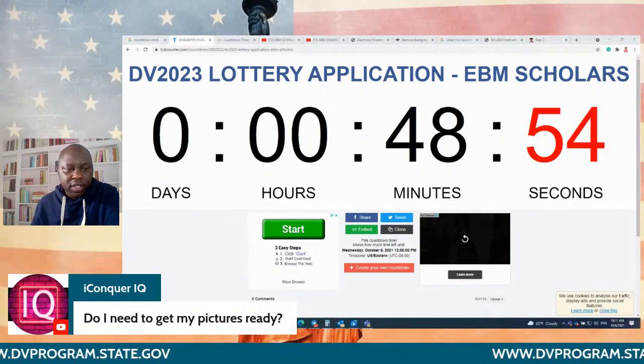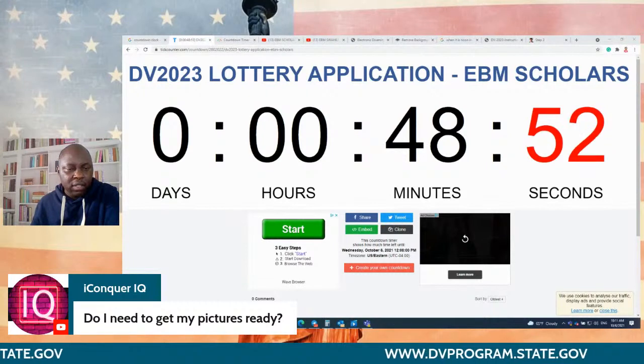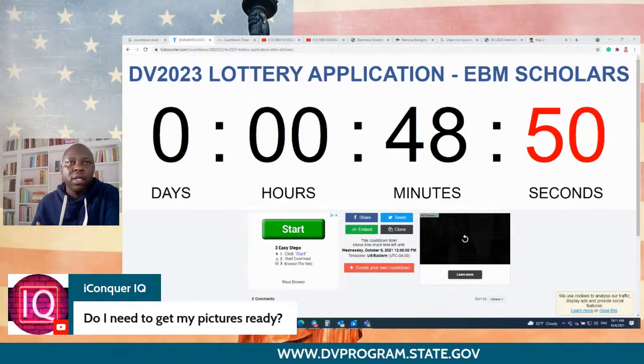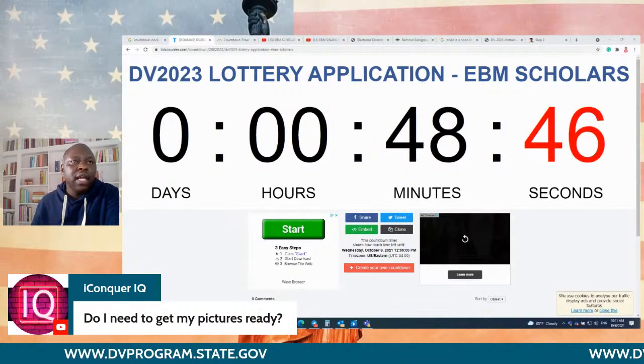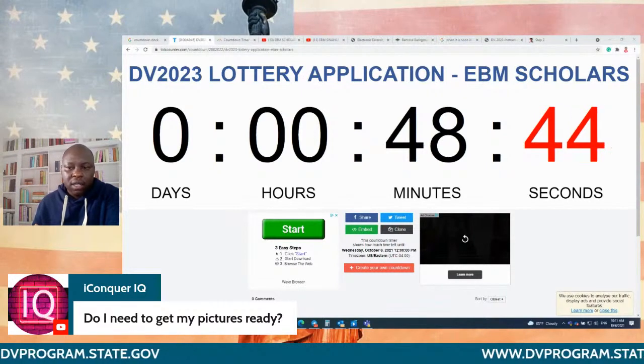Do I need to get my pictures ready? Yeah. How do you apply without the pictures to be ready? You cannot apply for the diversity visa lottery without a picture.